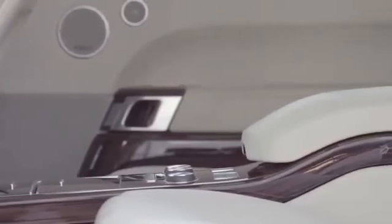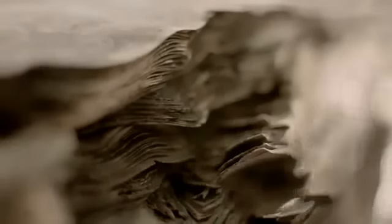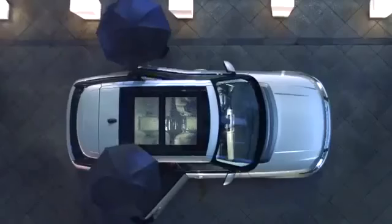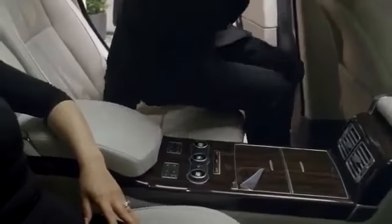Veneering is a very traditional process. All of our wood is from sustainable forests. We still have traditional craftsmen that have been doing the job all of their lives. But we're using that now in combination with new processes.